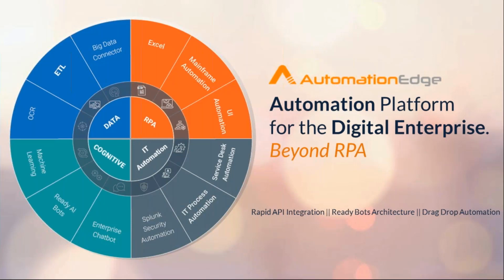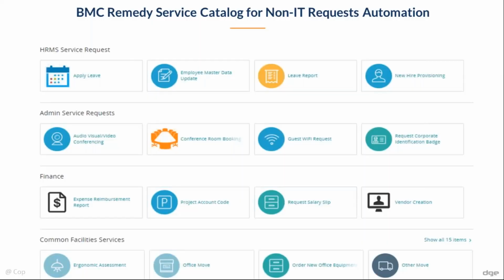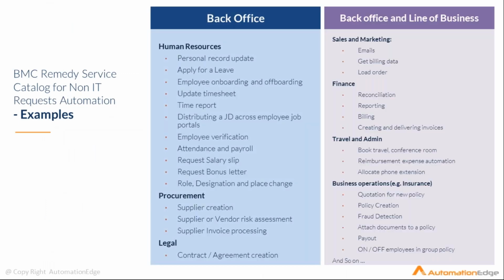So when we look at the service catalog for non-IT, there may be different requests for different departments. Let us look at what requests can be automated for different departments. Let's take a few examples. On the back office side, or even from an employee perspective, updating a timesheet in your timesheet application or an ERP system is a most boring task and very time consuming for an employee. If that can be automated, it saves a lot of time and cost and improves employee satisfaction.